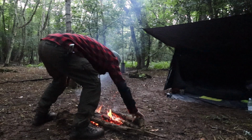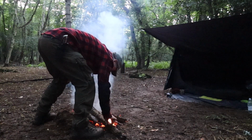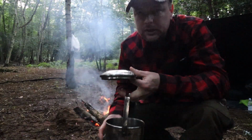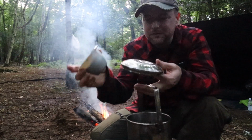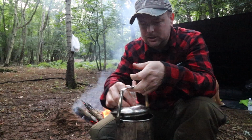And that is the last of my wood for the night. I can't be bothered to cut anymore. But while I've got some heat, I'm going to put some pudding on. Okay, so it's got some water in my zebra pot. And this is a chocolate fondant. And I'm just going to pop that in the water. And it just about floats.